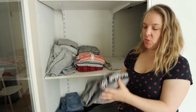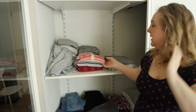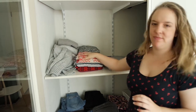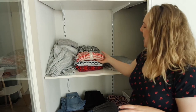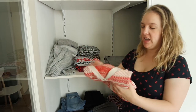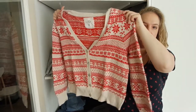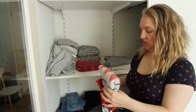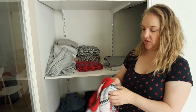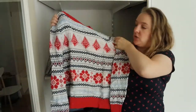I'm going to be keeping this one. This is a sweater from Pull & Bear that I like. And then I have some Norse sweaters, you could call them, Christmas sweaters. This is a cardigan that I do really like actually, but I don't really wear this. I haven't worn this in 2 years, so this needs to go. Then I'm going to be keeping just one Christmas sweater, and I'm going to be keeping this one because this is my favorite one. It has the same material as the cardigan I just got rid of.